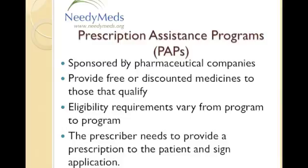So if you have a patient who's really in a jam and they really don't qualify for any program, and perhaps the NeedyMeds drug discount card doesn't offer any significant savings, it might be worth making a call to Costco to find out the cash price of a medicine. And you do not have to be a member of Costco to use their pharmacy.